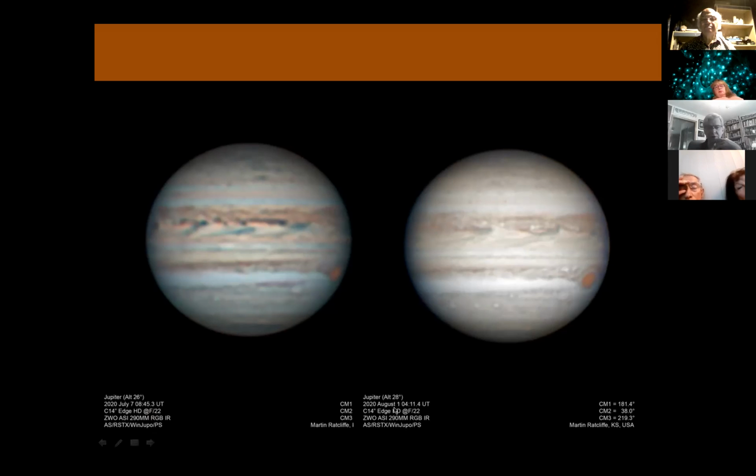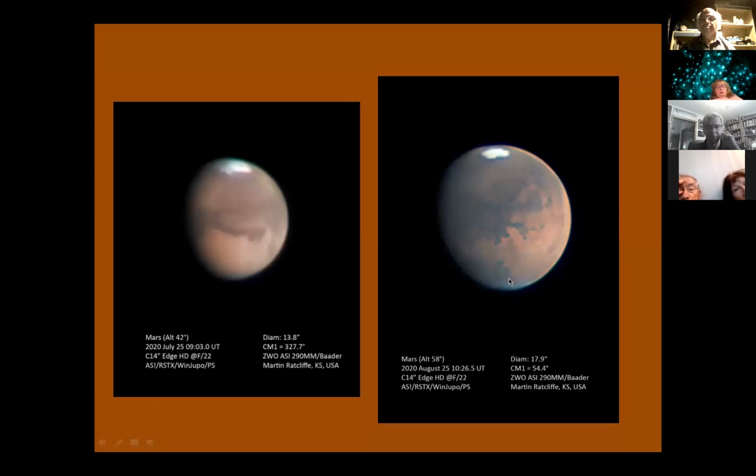This was August 1. So this is 1 month, literally 1 month of imaging and trying and testing and trying to improve. So this is one of my by far better images to date.